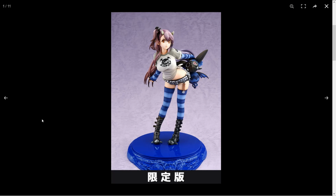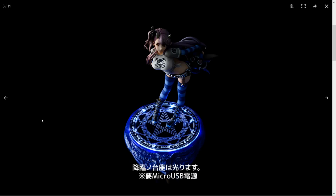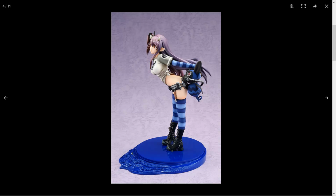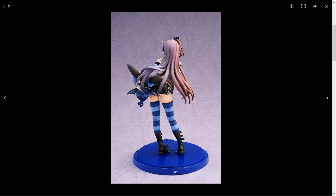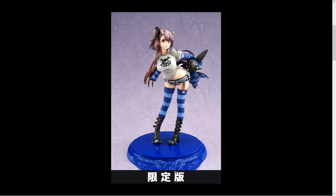So this is the new version of her, and the new version of Lucifer. If I do get the new version, I would get the one with this light up base because I really like the way it looks. This is the limited edition one, and I believe you have to have a micro USB power source. But if you've got like an Android phone, you've got that. I'm not the biggest fan of the base on this new one, how it's flattened and sticking out in the front. But yes, still cast off. But yeah, so that's the new one.